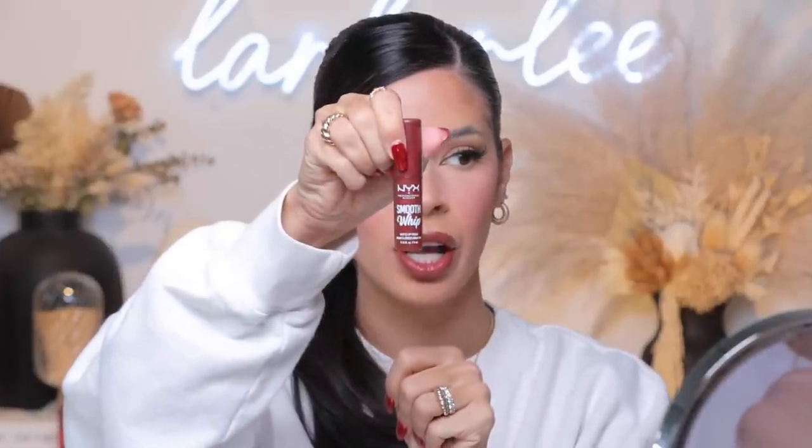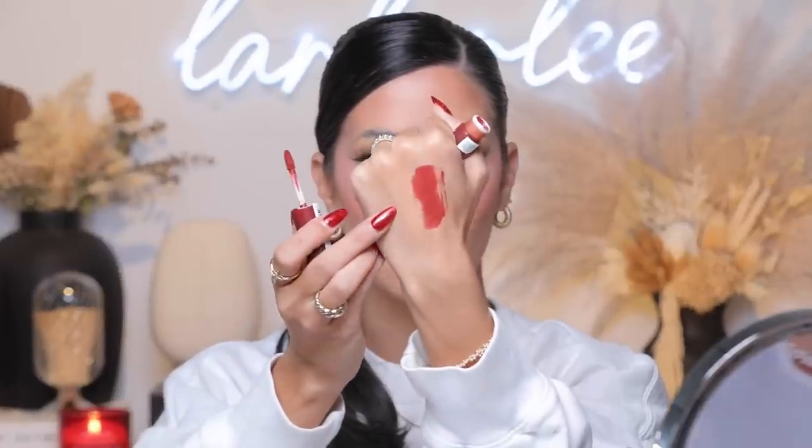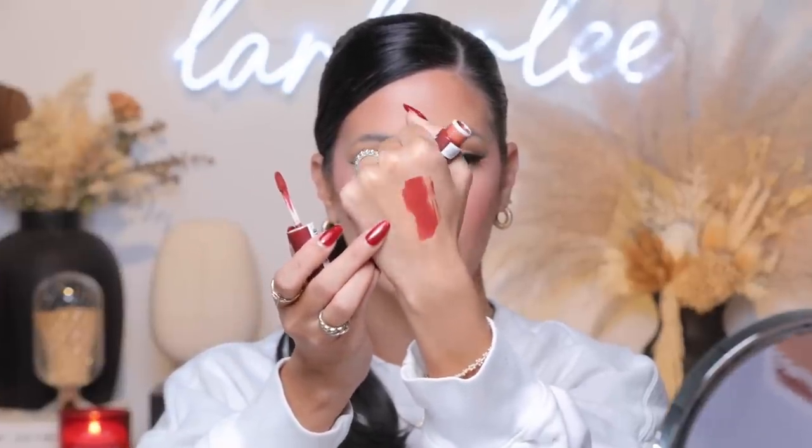I think this is really pretty. Just to show you guys, I got one more. This one's called Faux Fur, and I just want to swatch it for you. Ooh, Faux Fur is like a warm sienna color, really pretty.